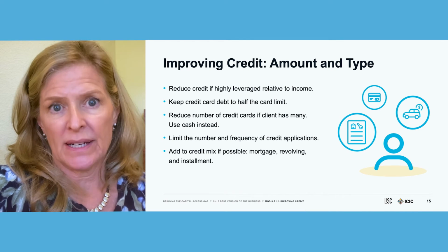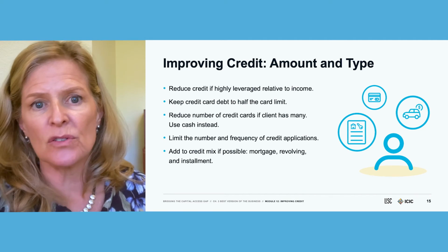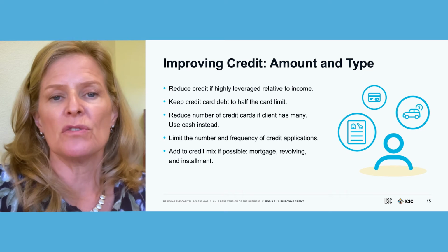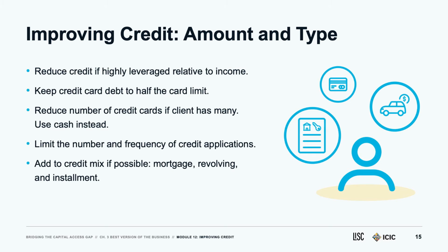Another way to improve credit, and sometimes following the strategies on this slide will improve a FICO score, is to address the amount of debt that's currently showing on the credit card and the type of debt. If credit cards are maxed out, if there's too many credit cards, if there's just too much overall credit card debt, if the credit card amount is way over 50% of the limit, these are all things that frankly lower the FICO score and make lenders nervous. So we need to look at some kind of debt reduction situation when you see that happening on a credit card.